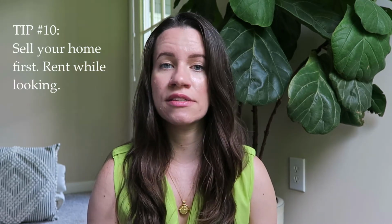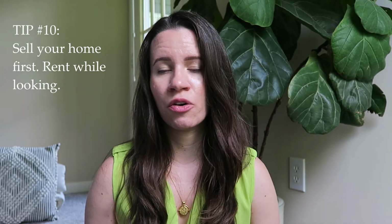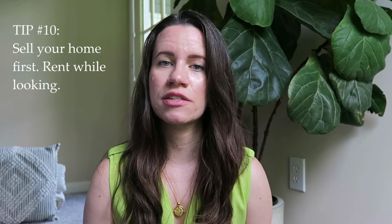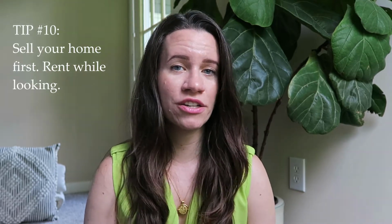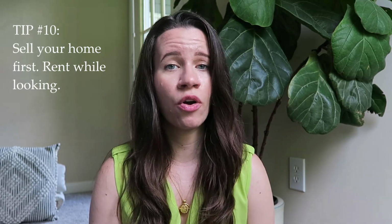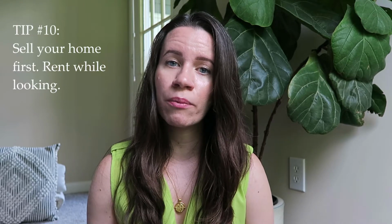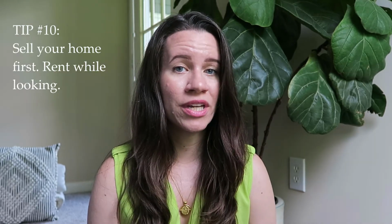Tip number 10 is if you have a home that you currently need to sell in order to purchase a new one, I would recommend getting that home sold before going and looking for a new home to purchase. The reason for this is if you have that box checked on your offer stating that you have a home to sell and you need the proceeds from that home to purchase a new home, it's another contingency that the seller's going to look at and say, this isn't the strongest buyer that we can get.